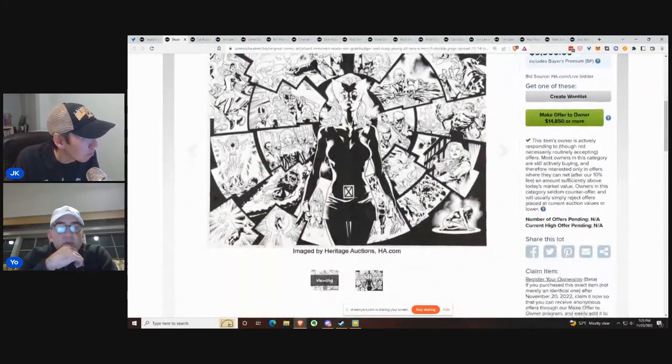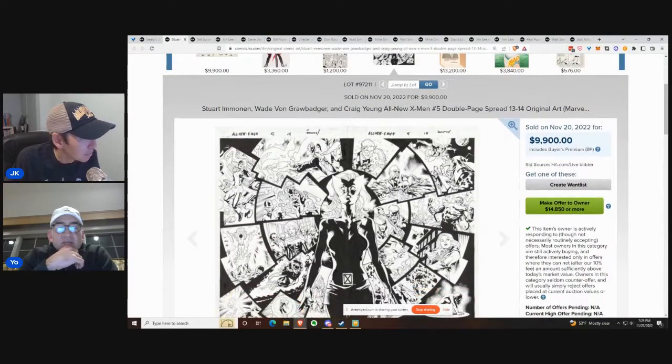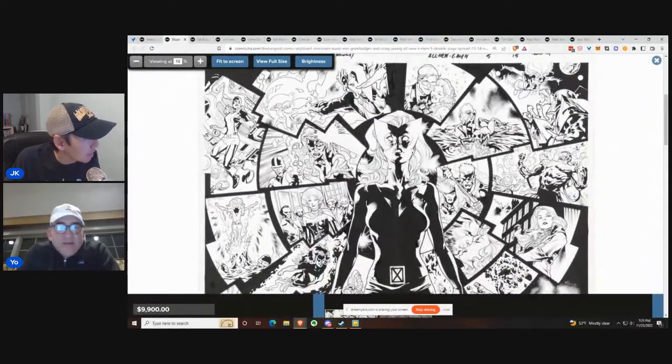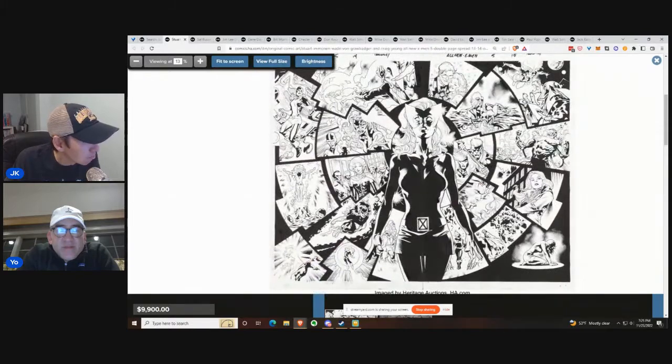Okay. Wow. All New X-Men, Immonen. Nice pick. Double page spread. Jean Grey. The history of Jean Grey, all in one. Great layout. Great central image. Gosh, the shadow.